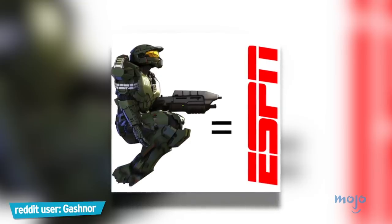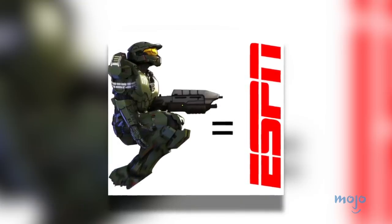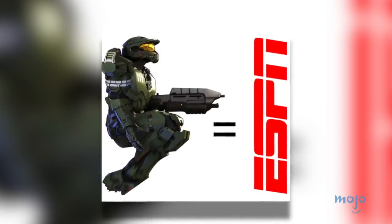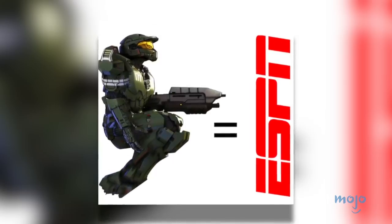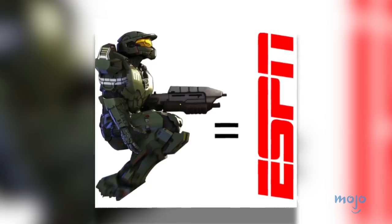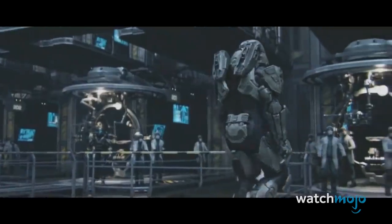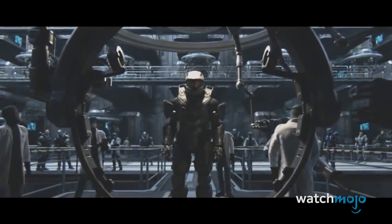As if that wasn't shocking enough, it's also been pointed out by a Redditor with way too much time on their hands that when you look at the full ESPN logo sideways, it appears to display a crouching Master Chief from the Halo video game series. So yeah, if you want to impress your sports pals the next time you're sporting it, just show them the two hidden space dudes in the ESPN logo.